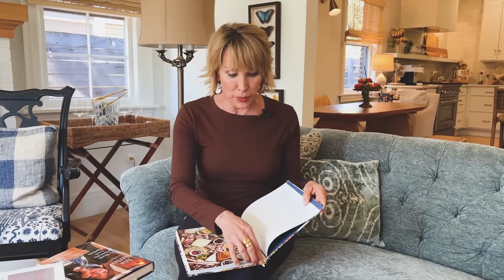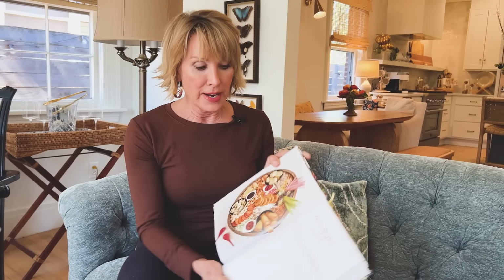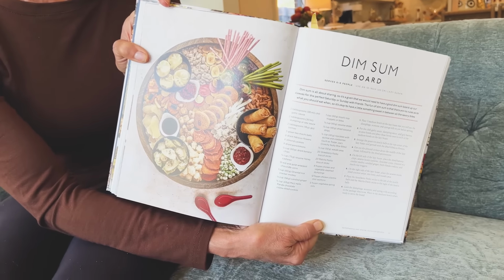The other one that I find kind of fascinating, and this would really be easy, and that is a dim sum board. Now this would be really easy for a Sunday brunch or something, but it would also be easy because I probably wouldn't make any of this.